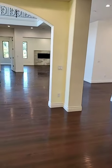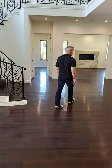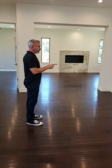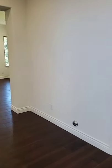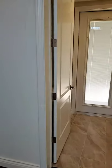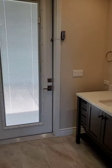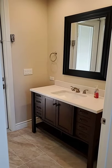Just through the formal dining area here, let me show you these rooms. So off to the right is the guest powder, but they did a door to the outside and added a shower so it could also serve as a cool bath when your guests are using the outdoor spaces, which here in California, we're doing all the time.